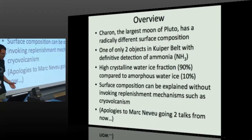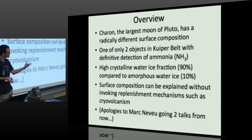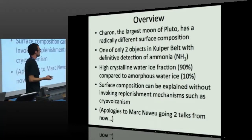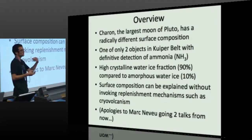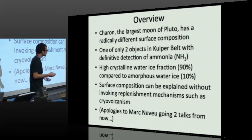So a little overview of what I'll be talking about. Charon is the largest moon of Pluto, but they have very different surface compositions. Charon is primarily covered in water ice in both crystalline and amorphous phase, as well as ammonia hydrate. Pluto is covered in relatively volatile ices, molecular nitrogen, methane, and carbon monoxide.